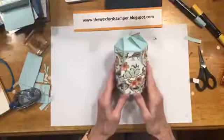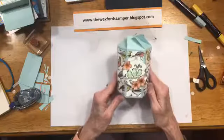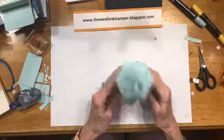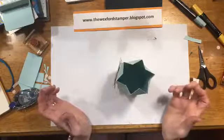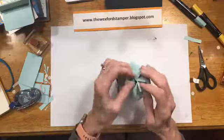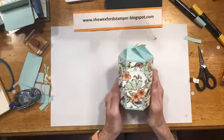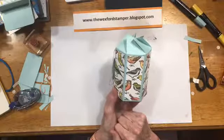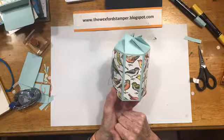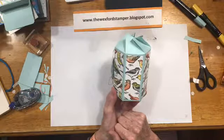Okay, now let's get back to this. This is one of my new projects, and you know how much I love to do these 3D projects. This is a twist to close box. This gives you a hint about what suite we're going to be using. This is one of my favorite suites coming up. It is called Bird Ballad, and that is an amazing suite in the catalog. And I have so many cool projects to show you.